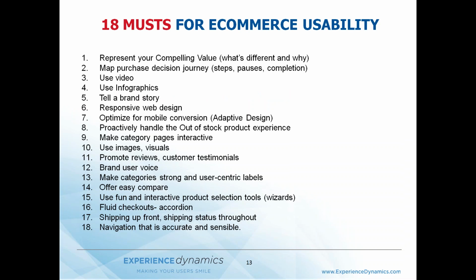What's different about what you're selling and why? The second one is mapping the purchase decision journey. So what is that whole purchase decision process? Everything here in e-commerce really is about supporting that purchase decision journey, just as that Harvard Business Review quote had mentioned as well. Using video, using infographics, telling a brand story.